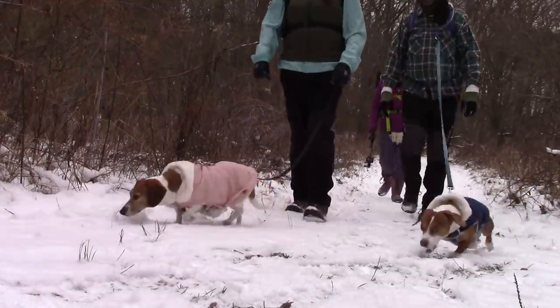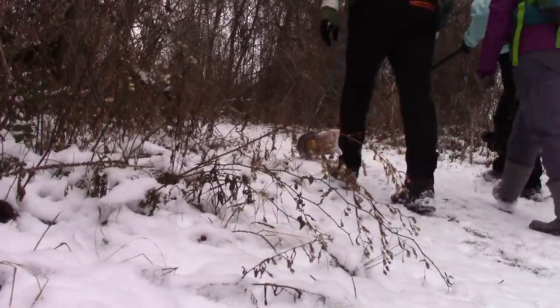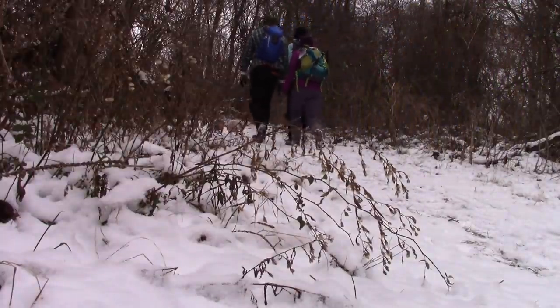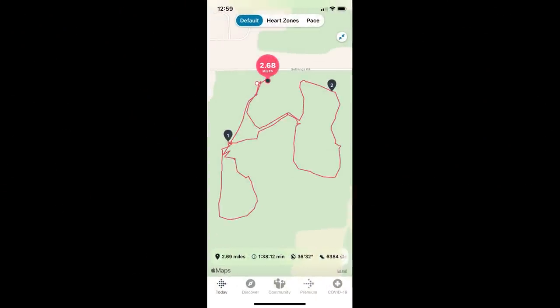This is one of our favorite places to go find new adventures. There's always something new, and as the seasons change, so do the views. Here is a map of what we hiked for the day.